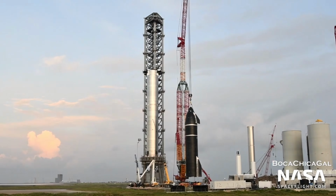You see, Booster 4 and Ship 20 were Block 1 prototypes, or as the Starship community calls them, Block 0.5, because they weren't really the Block 1 variant that we saw on Ship 24 and Booster 7, but they weren't no block at all, so they were Block 1 or 0.5.